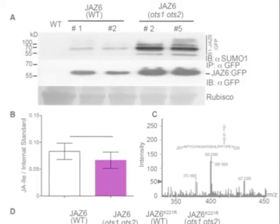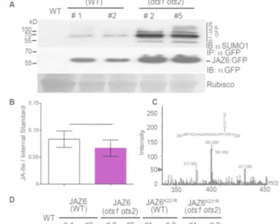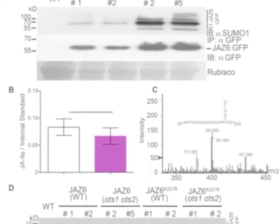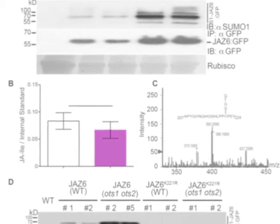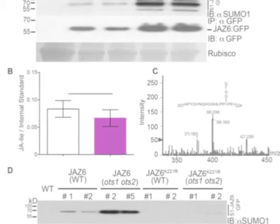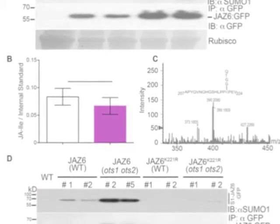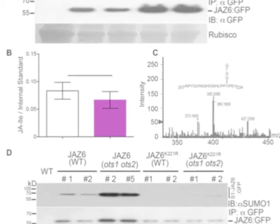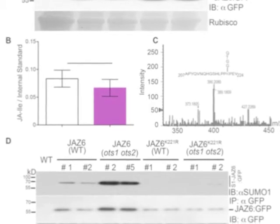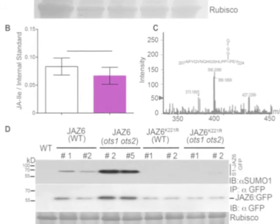And we found out that because they're not signaling for jasmonic acid, there must be some block in the system, and that block turns out to be the JAZ repressors, which repress JA signaling. And they are SUMOylated. We did mass spectrometry and figured out what the SUMOylation site was. How are they actually blocking JA signaling? One thing we found out was the JAZ repressors are accumulating, and there are two types of JAZ repressors: one is the SUMOylated form, and the other is the non-SUMOylated form. And they both accumulate in the OTS mutants.